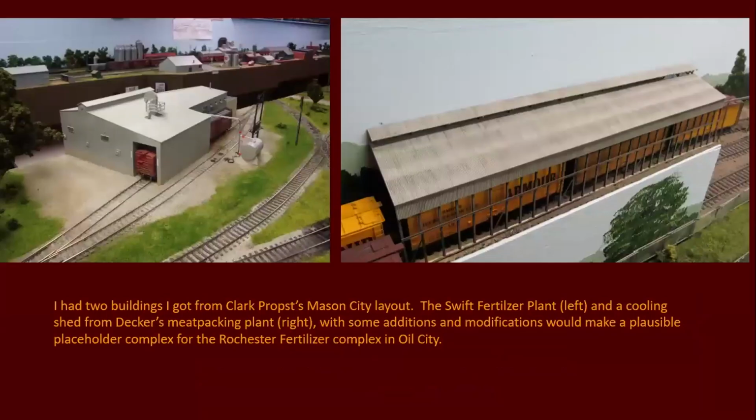So Clark had some buildings from his old layout for Mason City, and the one on the left is the Swift fertilizer plant that was at the south end of Mason City on the M and St. L.